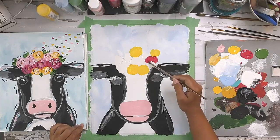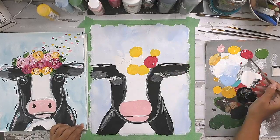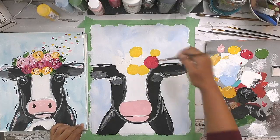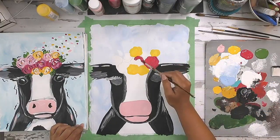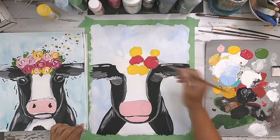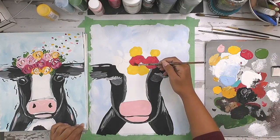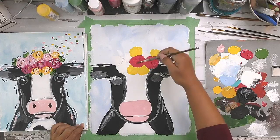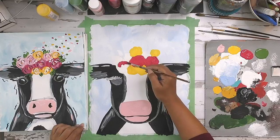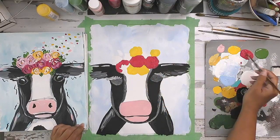And I'm using the bright pink for some of the bigger flowers. But again, there are no rules. Use whatever color that you want for your flowers. Just making large, messy circles. And it's okay if they overlap, and it's okay even if they grab some of that other color and get dragged in, because this is just the first layer. So we'll be coming back over this, and we can clean it up.